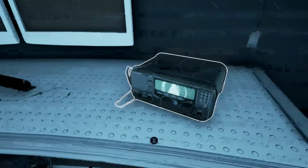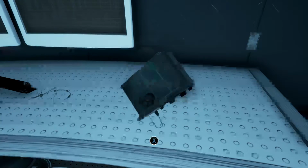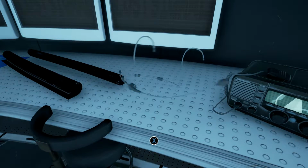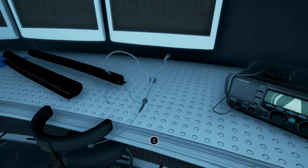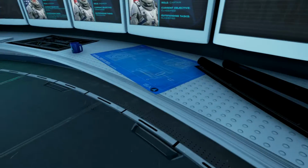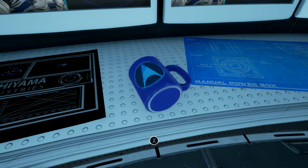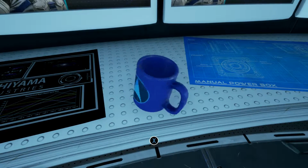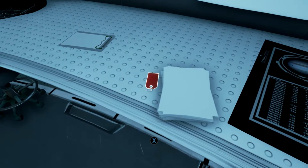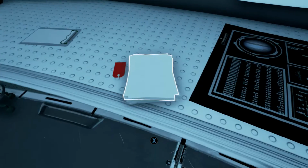Probably more tests. A ham radio. Why do we have a ham radio? Ooh, a less hammy radio. And the coffee cover. I think whoever the artist was is just like, we've got to have something so everyone can see what I've been doing. Because this doesn't seem particularly important to do right now.